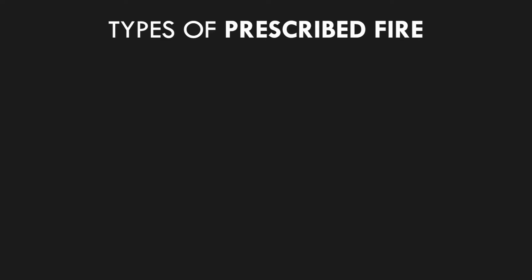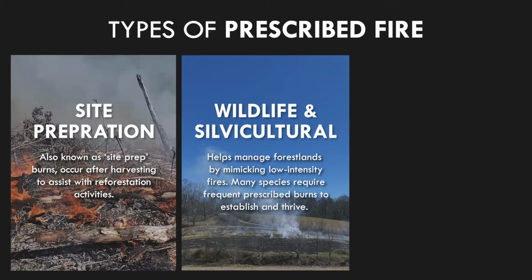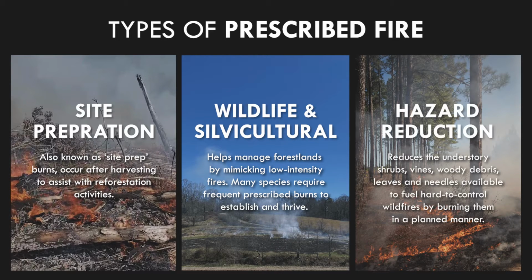Prescribed fire, at different times, like I said, we call it site prep. You can prep the seed bed if you're planting trees, silviculture. You can enhance wildlife habitat. You can thin out some of the other trees, can eliminate competition so your crop trees can grow a little better. And then hazard reduction, which we're doing today. Reduce the fuel load for wildfires so they won't be as intense.